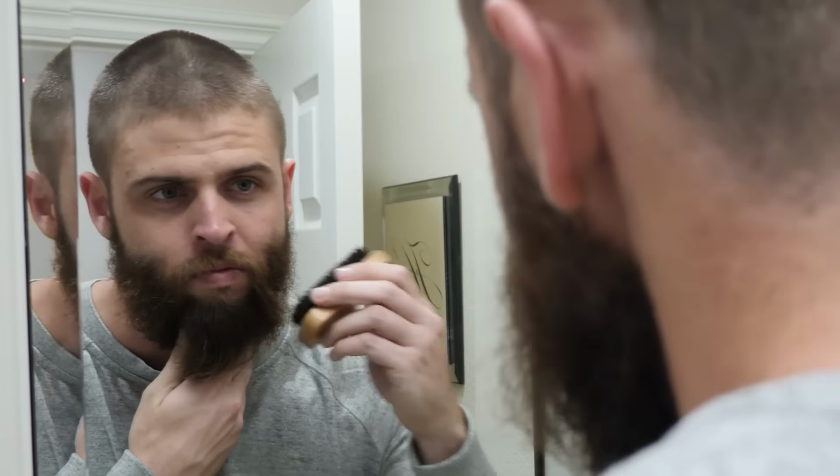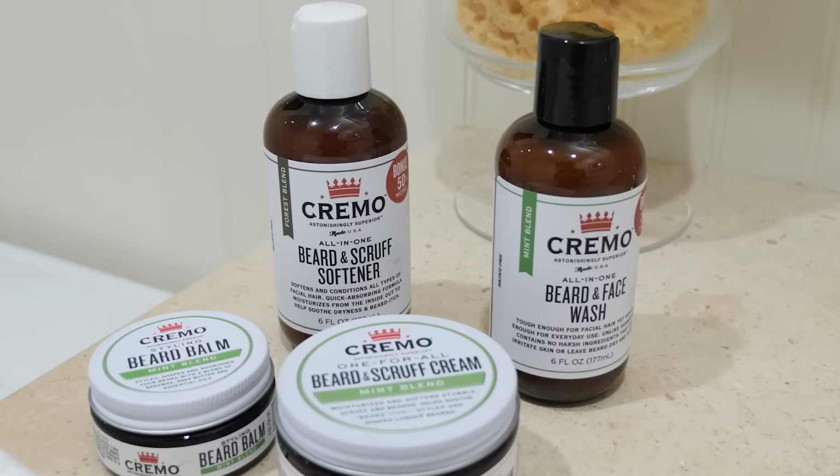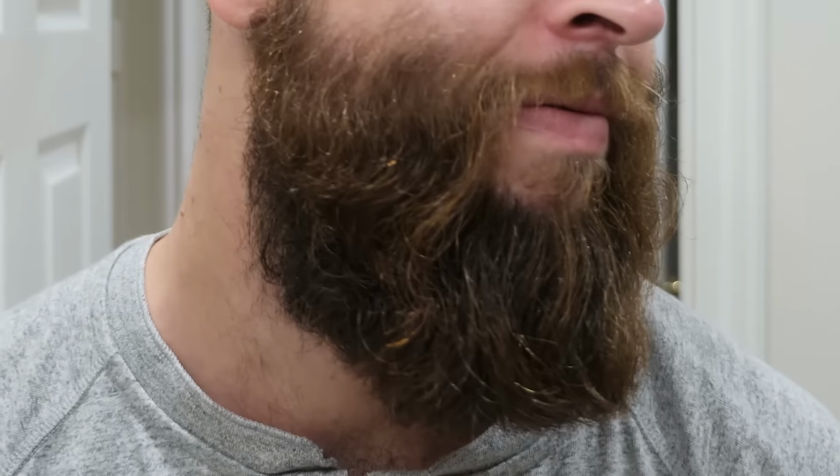Soft, and conditioned. Maintaining my beard is an important part of my everyday routine. Since the hair on your face is different than the hair on your head, it's important to use a product designed for facial hair. For example, my beard, it's thick, it's tough, and of course, glorious.